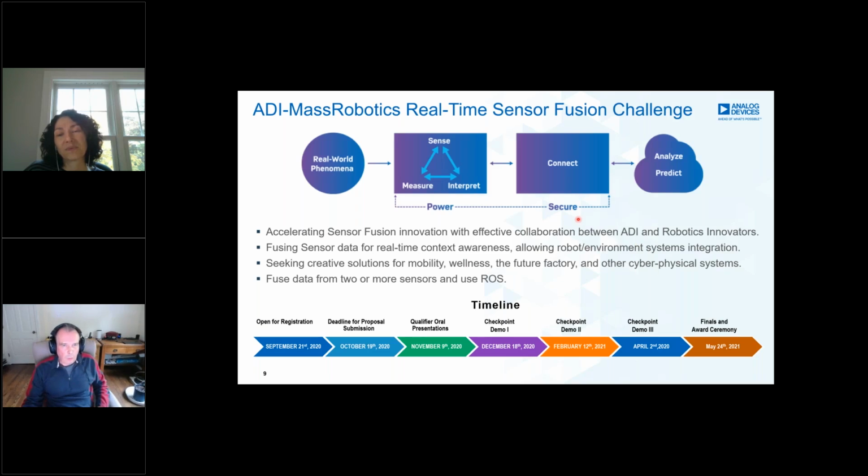So what Analog Devices does as a company is, in a way, sense, measure, and interpret real-world phenomena, connect it, and then analyze and predict based on the data. So that's what we do as a company, and that's why real-time sensor fusion is highly relevant to us. So what we want to do is accelerate innovation in this area, specifically in robotics.